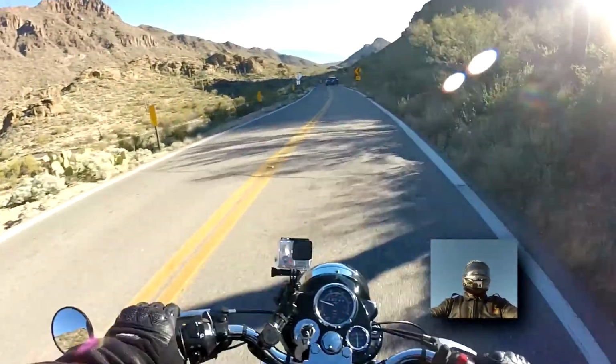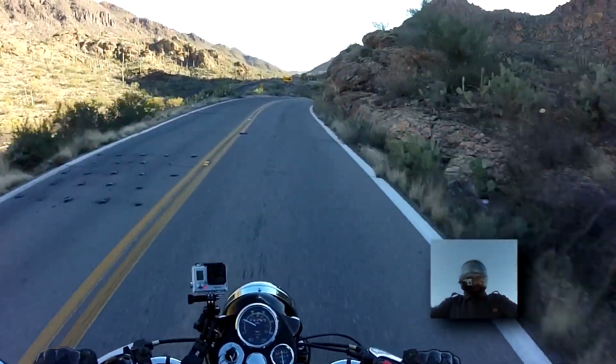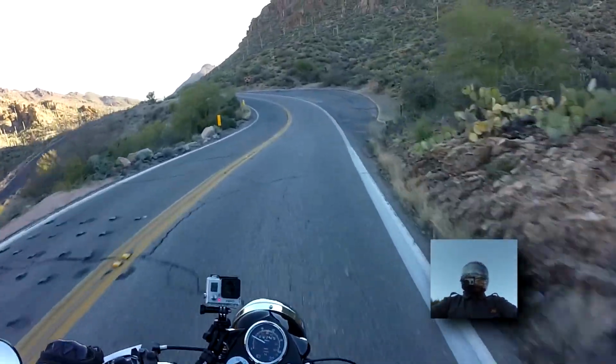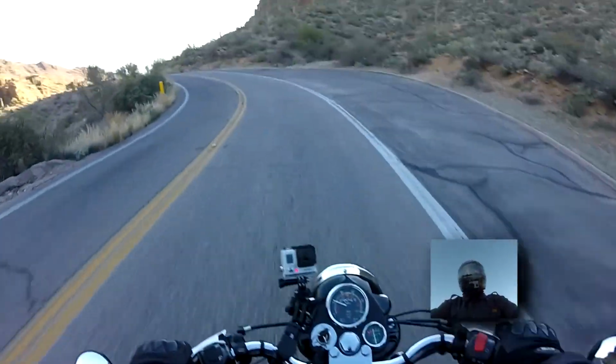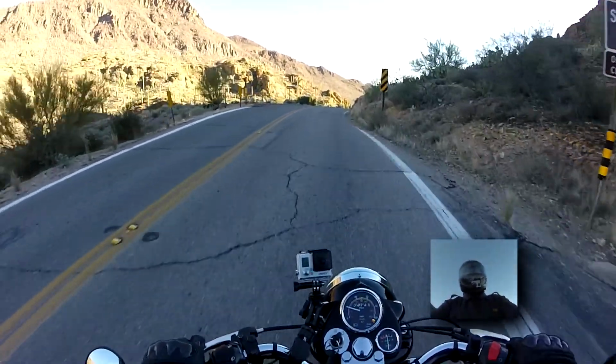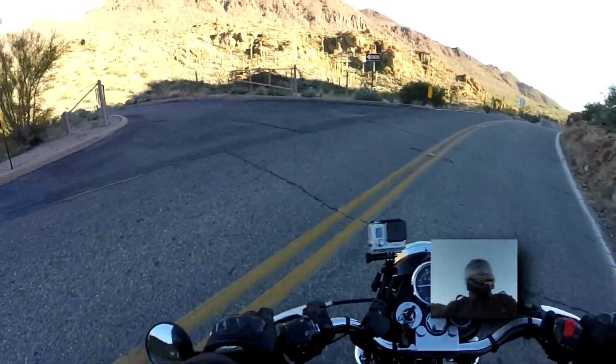So we're going to pull over here to the pullout, and we'll let the bike have a little rest after climbing so high and carrying my fat butt up that hill. We're going to go ahead and turn in, take a little rest. I'm going to walk up to one of the lookouts and maybe video around right there. Anybody coming? Nope.